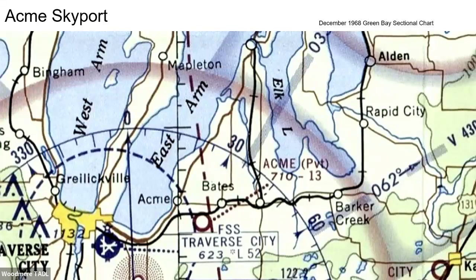A lot of people kind of drop out of flying. We try to keep everybody into flying, but there comes a time where sometimes you just take a little step back. But the roots of our chapter begin over in Acme. So enough with the Traverse City Airport. We don't care about that little blob down there with all the runways. We're looking slightly to the northwest of TVC Airport at Acme.